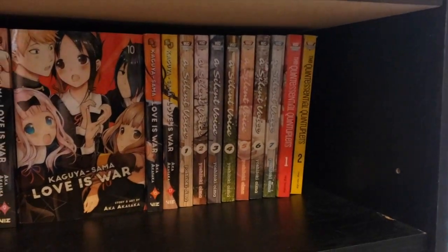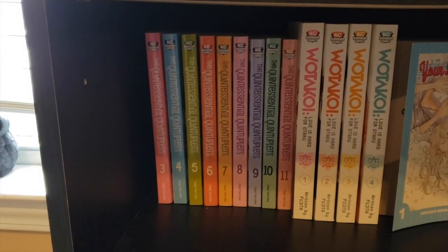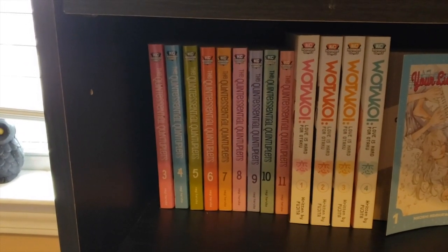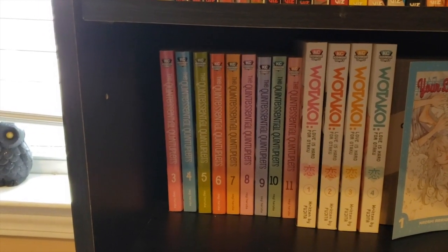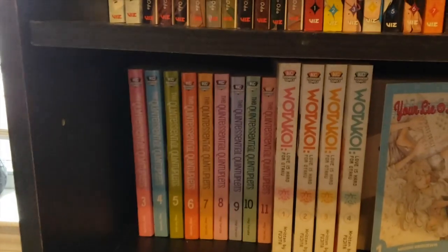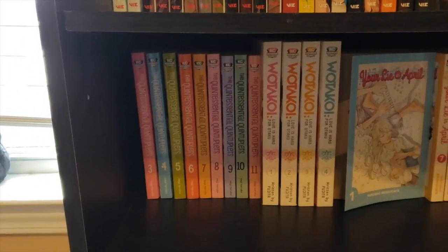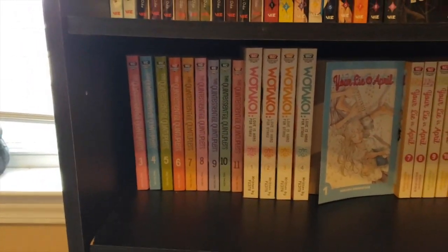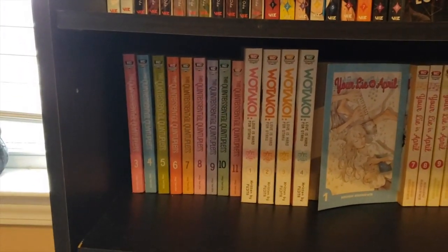Quintessential Quintuplets 1 to 11 complete, or up to date at least. This one's good for a harem. It's a good flow of story, good situations. Each character has their own personality, and so it's been a really interesting read. It's not one of my favorites, but it's good enough for me to keep collecting it.